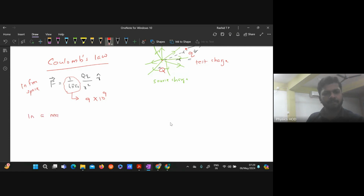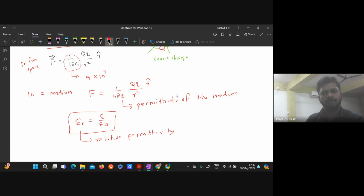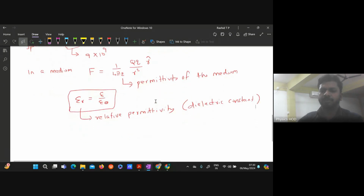In a medium, this force gets modified. That is, this F will be 1 by 4 pi epsilon q divided by r square, r cap. This epsilon is the permittivity of the medium. We know the relation epsilon r equals epsilon by epsilon 0. We call this the relative permittivity, just to recall whatever we have studied in the earlier classes, or we call it the dielectric constant. Now, this is the story about the forces.